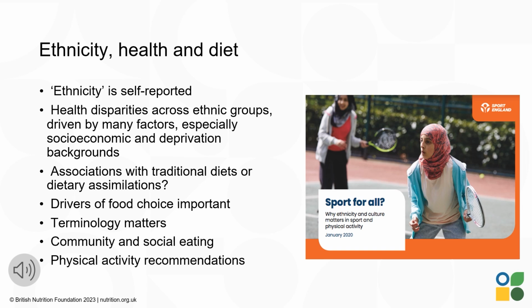Obesity research has found that South Asians tend to have a higher amount of body fat at a lower BMI, which calls for earlier health interventions with more accurate weight ranges in order to control their risk for type 2 diabetes and cardiovascular disease. However, race is only one factor in determining health. The most important drivers of health are socioeconomic and deprivation backgrounds, and they are much better indicators of any health outcomes for any individual, regardless of their ethnic background.